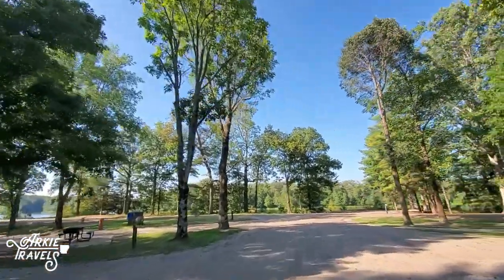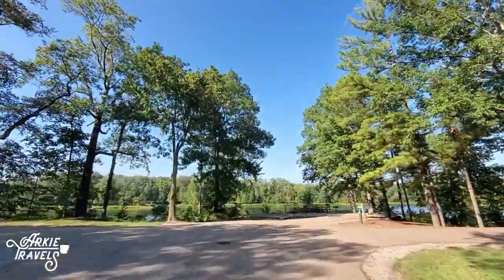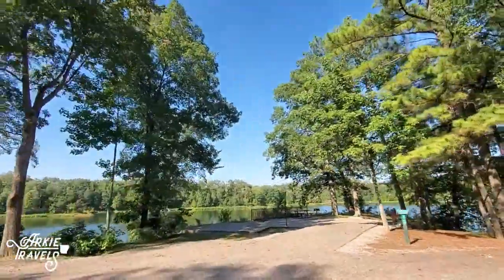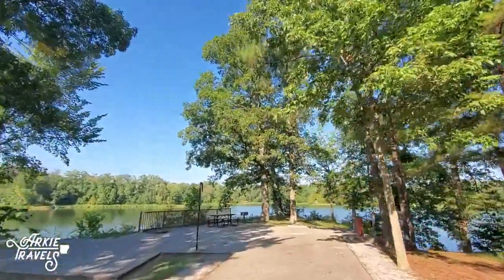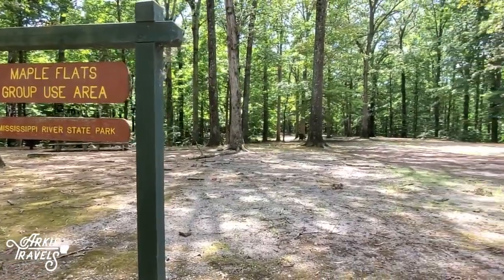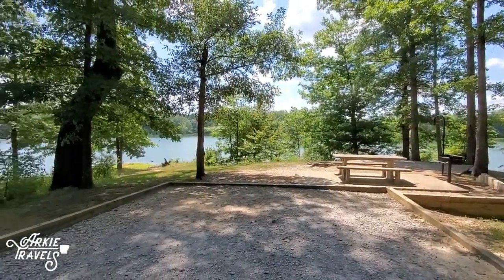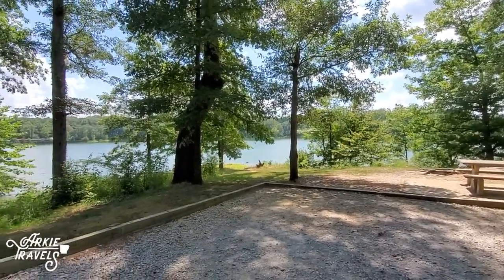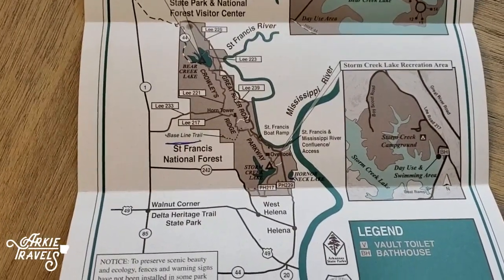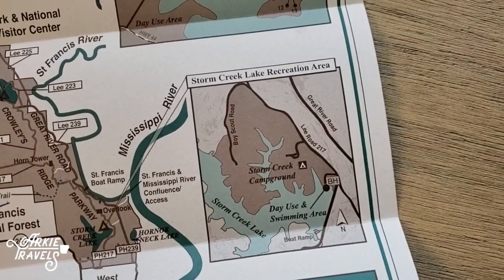The park offers guests a variety of campsites spread throughout 4 separate campgrounds, including 14 hookup campsites and 3 walk-in tent sites at Beach Point Campground, group camping at Maple Flats Campground, and 14 primitive sites at Lone Pine Campground on the east side of Bear Creek Lake. The Storm Creek Campground is currently under construction, but will include campsites and camper cabins when complete.